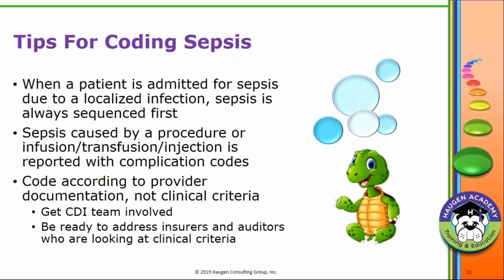Don't forget, for coding sepsis, what's the difference? When a patient's admitted for sepsis due to a localized infection, your sepsis is always sequenced first. That's in the coding guidelines. Sepsis caused by a procedure or an infusion, transfusion, or injection gets a complication code.